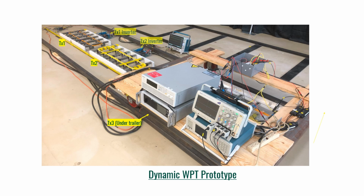We have developed a dynamic WPT system. It includes 3 transmitters with inverters, 1 receiver with a rectifier, a trailer, 2 tracks, and other test devices.